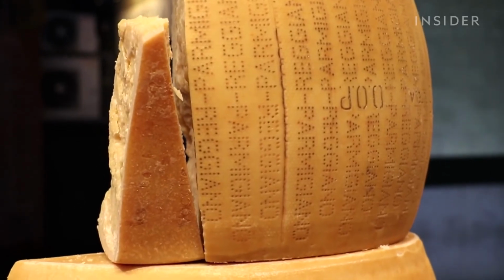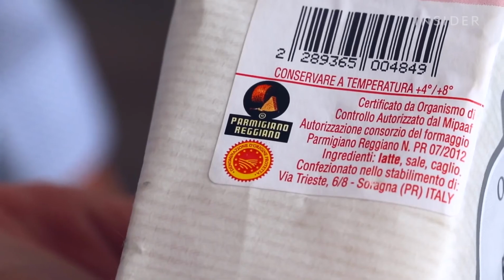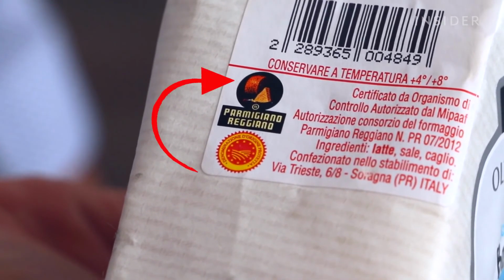So, how do you recognize a real Parmesan cheese? Do you remember this dotted stencil? That's a solid indication that the cheese is legit. If that's not visible, the packaging should contain Parmigiano-Reggiano's official logo and the EU's protected designation of origin.